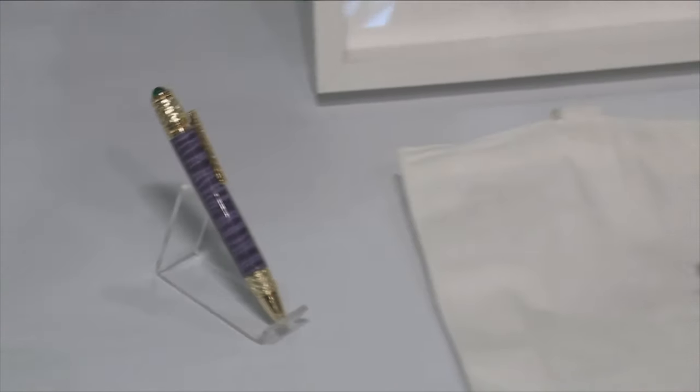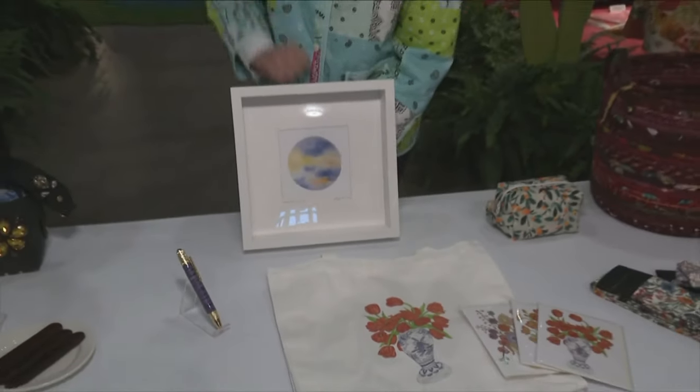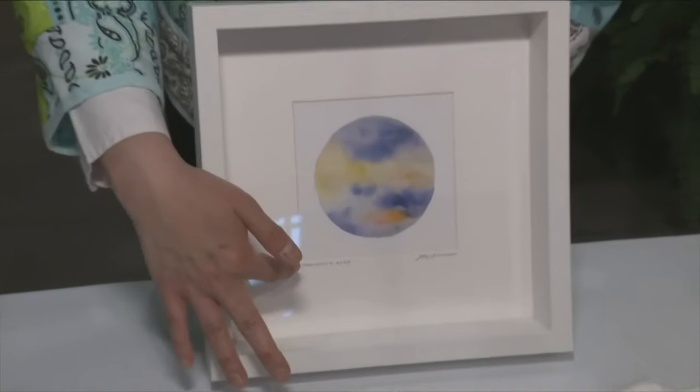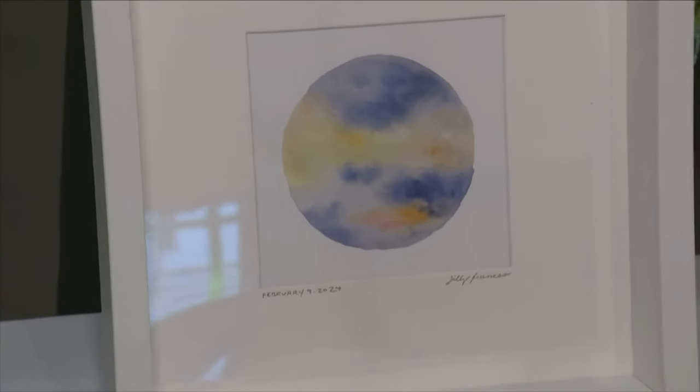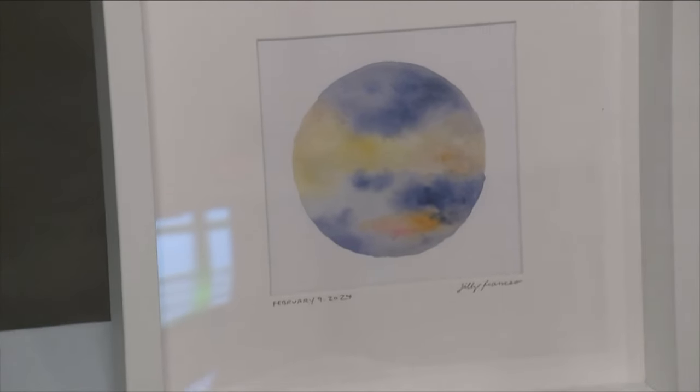And then this here is from Jilly Francis. She paints the sky every single day, so with every single piece that you see, there's a date on it. This is a great gift if you want to commemorate a milestone birthday or a special anniversary.